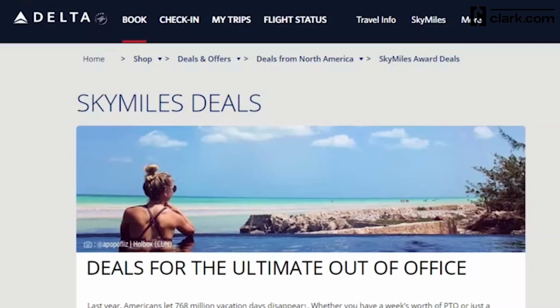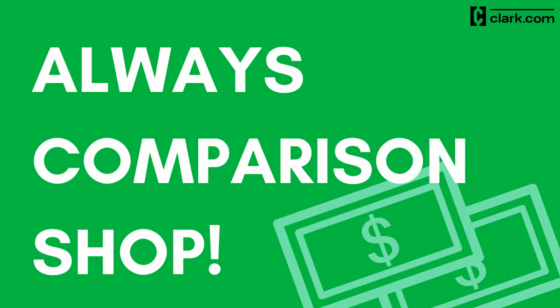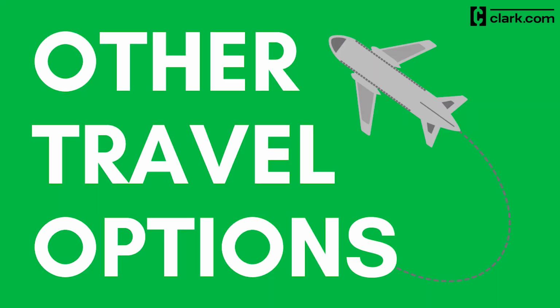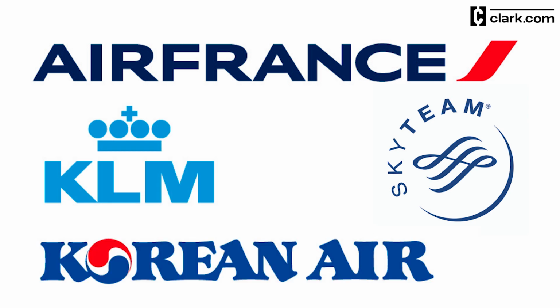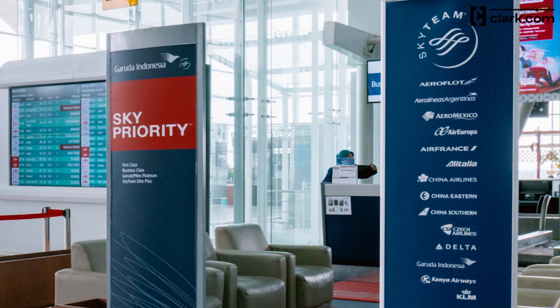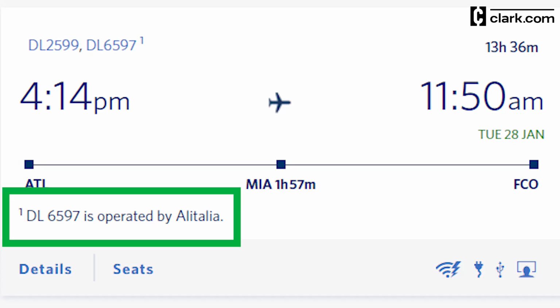Delta does run specials on SkyMiles tickets, which you can find on its SkyMiles deals page. Even with these, you should check the cash price on equivalent tickets to make sure you really are getting a deal. It may not seem intuitive, but the best use of your SkyMiles may not be for flights on Delta at all. Delta partners with Air France, KLM, and Korean Air, among others. You may find that your SkyMiles are more valuable when you use them to purchase a ticket with one of these SkyTeam partners. Deals with these partners should show up on Delta.com if they're available. Again, make sure that you comparison shop the value of your miles against the cost in cash to ensure that redeeming your miles makes sense for you.